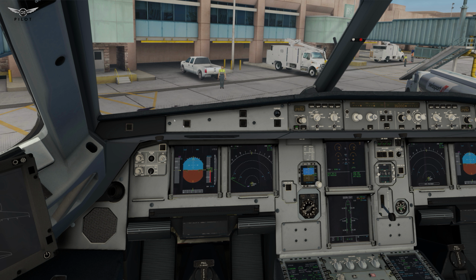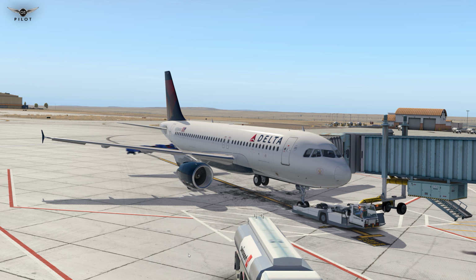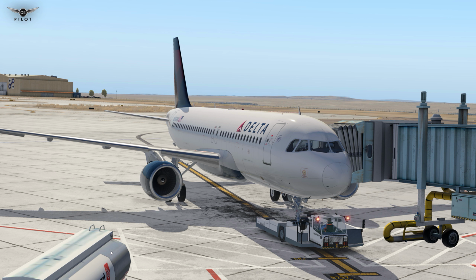Ground to cockpit, tow is driving up. Tow connected and bypass pin inserted. Release parking brake. Okay, we've been instructed now to release the parking brake. Starting pushback, and you may start engines. Alright, pushback has now taken place, and we can start our engines.